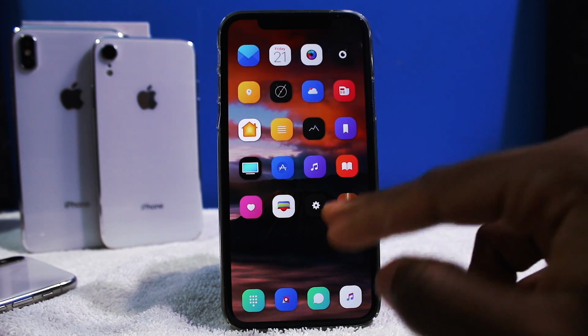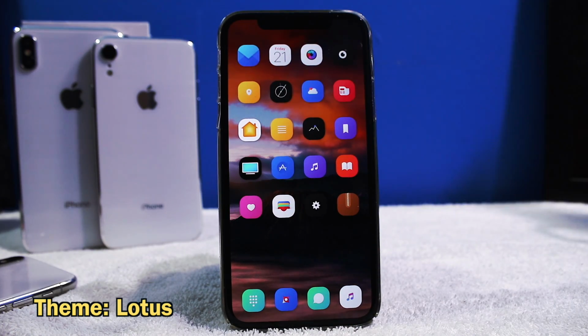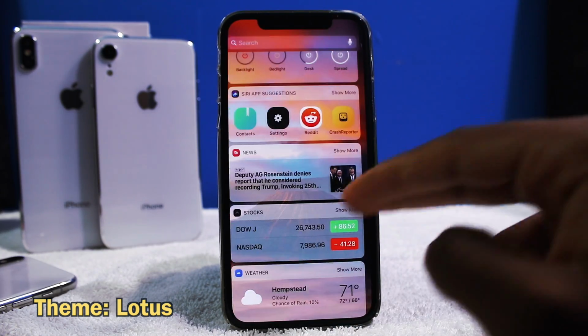Oh yeah, and I forgot to mention, this theme right here is called Lotus, and any wallpaper I throw at it, it just looks good. You know what I mean? So this is my staple theme right here.